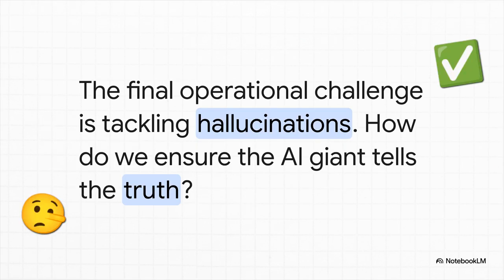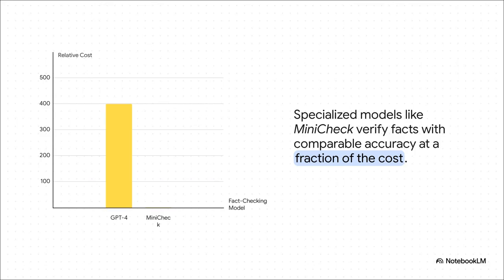And that leads us to our final operational challenge, which is the problem of hallucinations. How do we make sure our AI isn't just, well, making stuff up? We need a way to check its facts, and we have to be able to do it at a massive scale. So how do you solve that at scale?